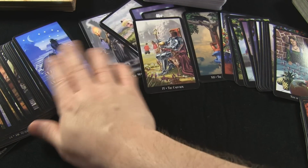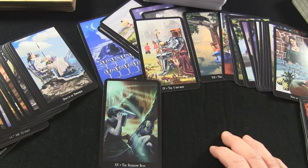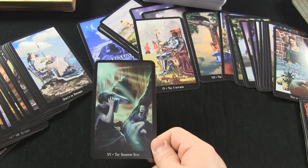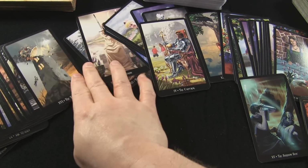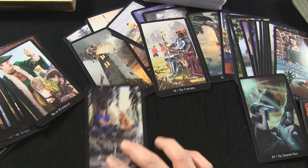I mean, you can look through here, and I'll show you the cards at the end, but a lot of these are just very cool looking. We have the different card here, the Shadow side. So a little bit of a variation off the Rider-Waite, but for the most part it's the same thing. The Tower and all this good stuff. So overall I really like it.